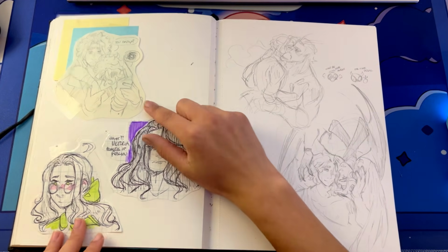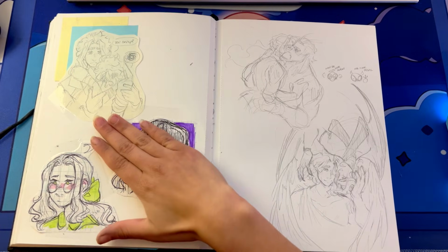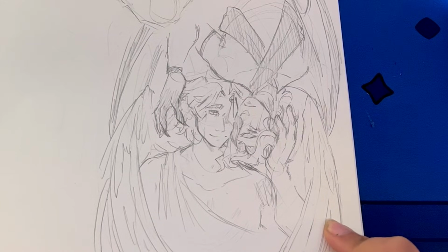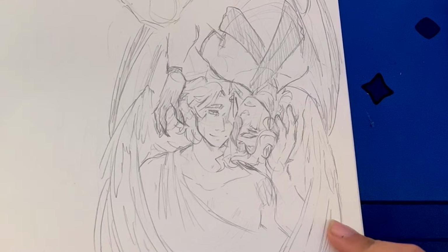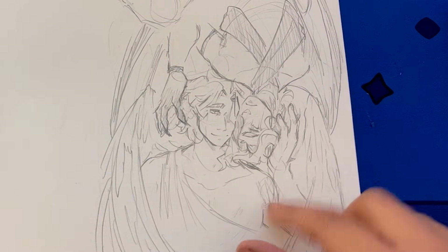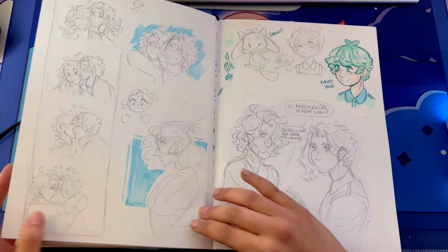Anyways, some more Lucky Might, more of that OC. Y'all can't see that. This was for day 3 of Cringetober that I'm not actually going to finish. The theme was Angel and Devil, so it's Lucky Might as an angel and devil. Wow, I'm so creative, guys.